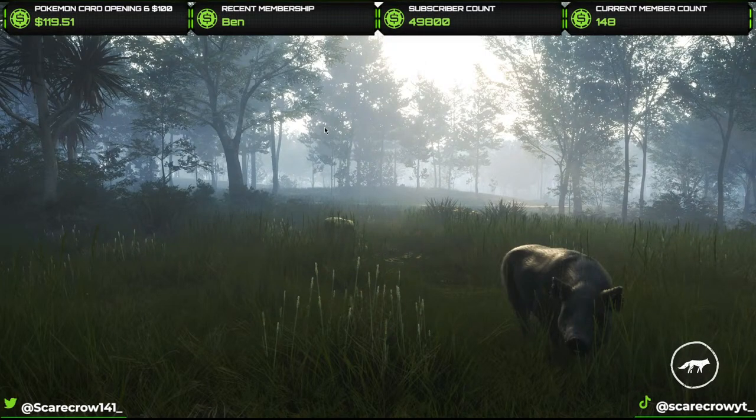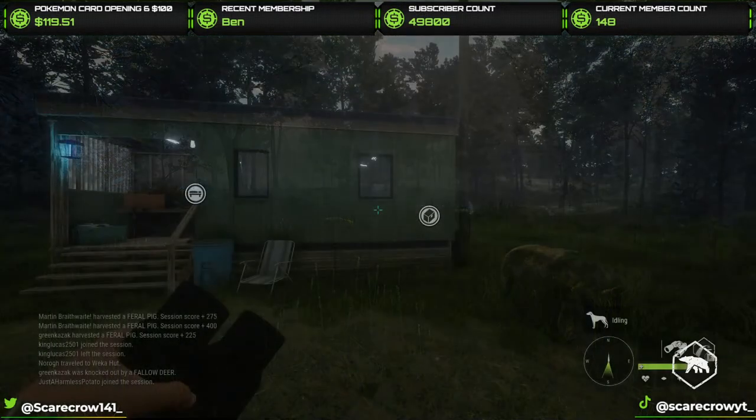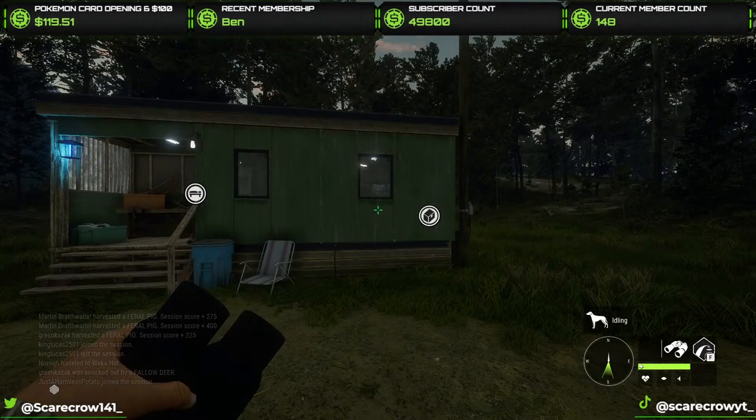Level 7 red deer always look giant. They really do, man. Level 7 ones look great.